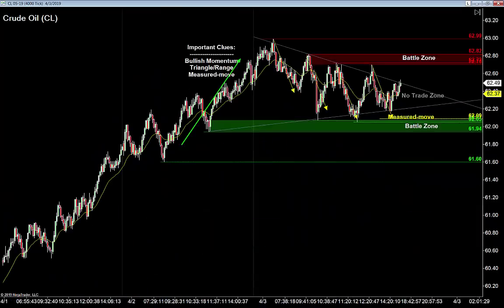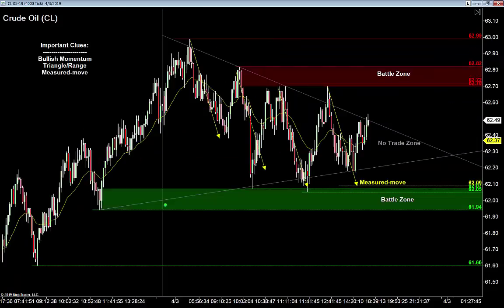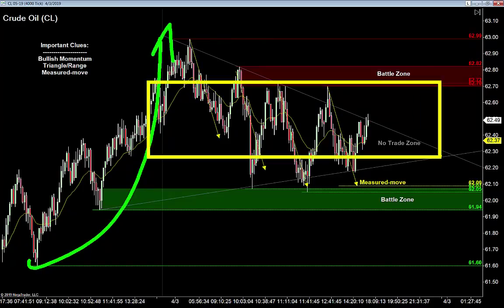However, if we take a quick step back in time here, I think it's pretty easy to see this market is definitely bullish in its overall momentum. Now, why is that so important? Why does it matter that a market is bullish? Well, because the odds of success for a buy pattern right now are going to be a lot higher than the odds of success for a sell pattern right now. So because we have that bullish momentum going into this trading range, I definitely want to be a buyer a little bit more than I want to be a seller.